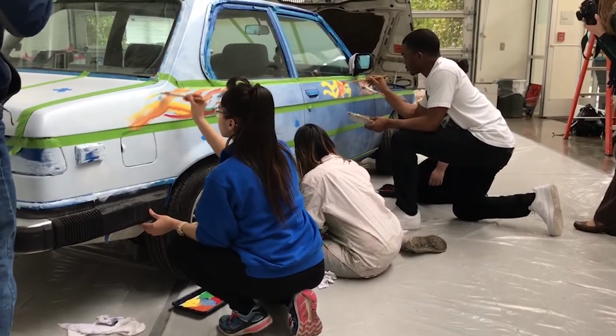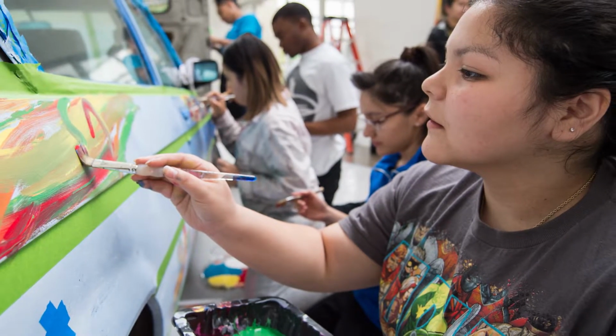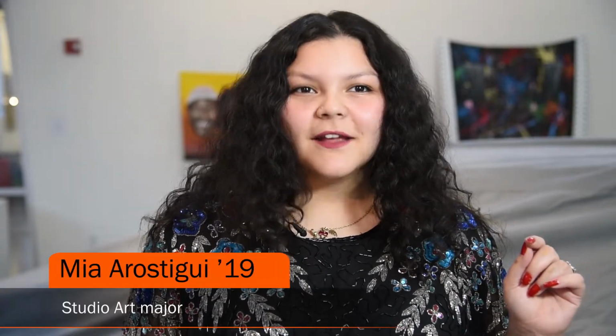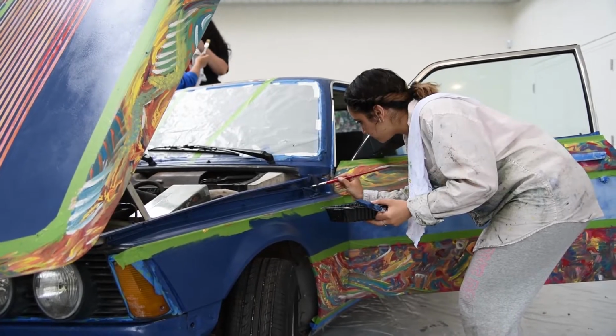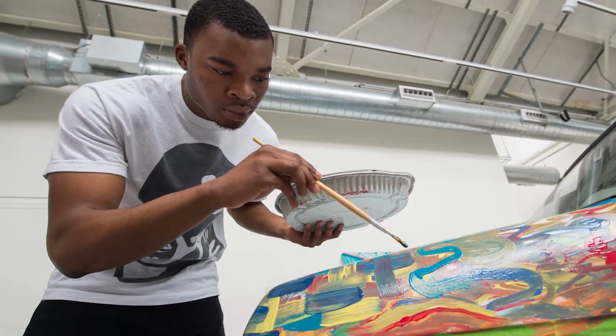I just thought that painting on a 3D surface was a little bit more interesting than painting on a canvas, and I just thought it'd be cool. Writing and drawing and painting on something you're not allowed to paint on, I like that. I think it was just a group effort for the whole car to look united as one.